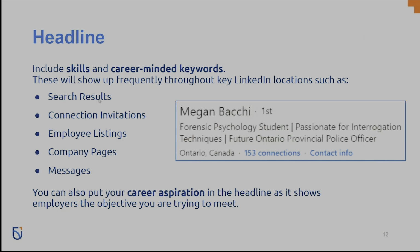So a headline is actually showcasing you, and you want to state what you're aspiring to, what's next. You can use these little line breaks in here to break it down. And you can state key experiences, key skills that you developed that can relate to the field. So look at search results, connection invitations from alumni. Maybe they have some really good headlines. It's okay to look at them. Employer listings, company pages, those types of things to get some ideas going. One to two lines, that's all it is.